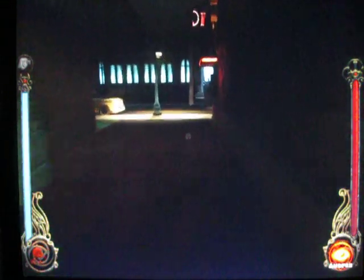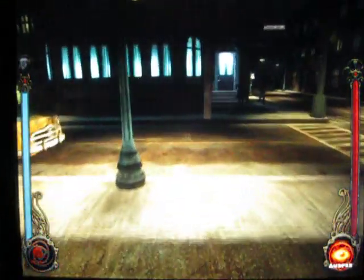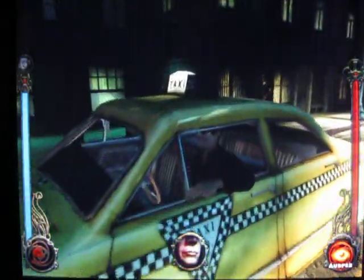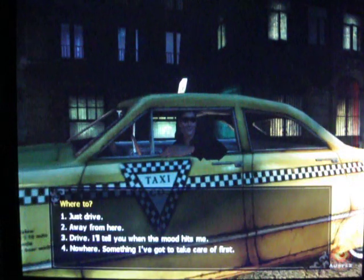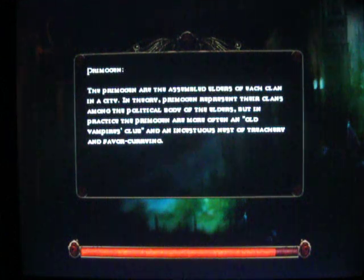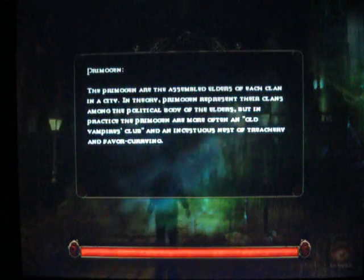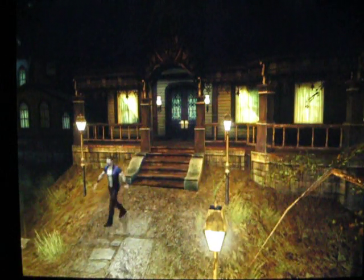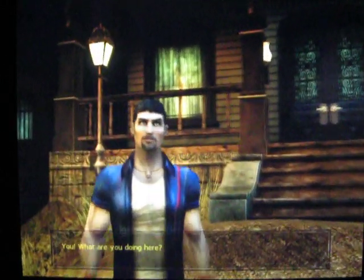Oh, here comes the piss boy. Sorry, I am all filled up. Where to? Oh, just drive. And the mansion. The Primogen are the representatives of the clans in the city, in theory, but they really look after themselves. And hey, Nines is leaving the mansion. That does not seem suspect at all.